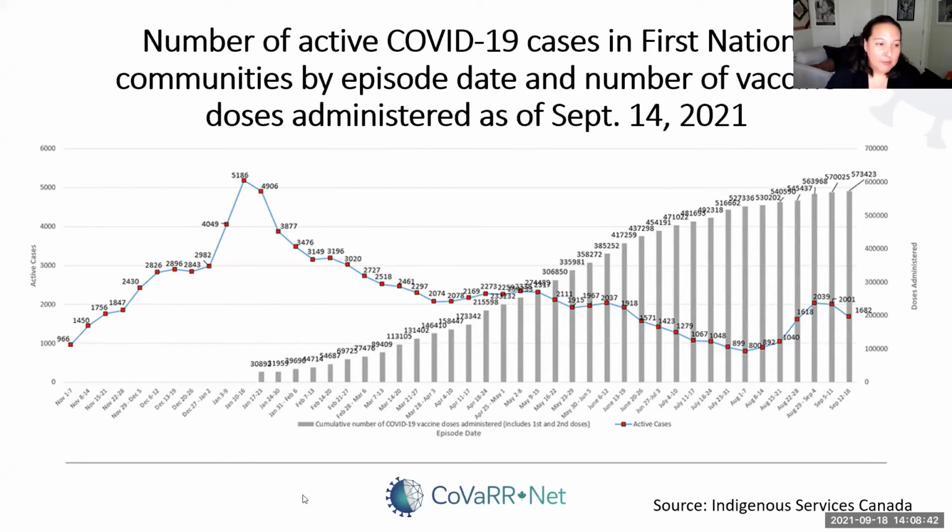So over time, this blue line with the red dots is the number of active cases in First Nation communities, and the gray bars are the cumulative number of vaccine doses that have been administered. It includes first and second doses. And as you can see, across First Nation communities nationally in Canada, there is some association between the more doses of COVID-19 vaccine, the active cases going down overall. And from the earlier presentations, you have a sense of the science and the biology of how that is happening, and now we see that at the social public health level.